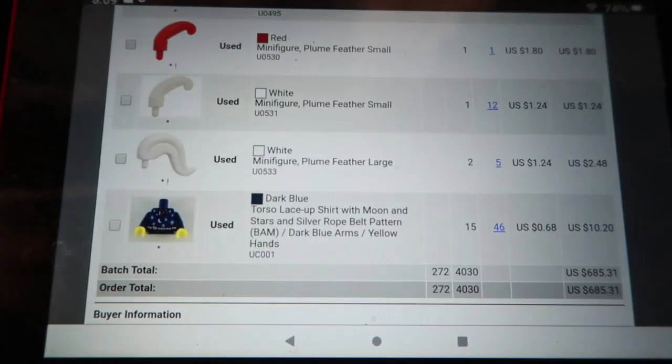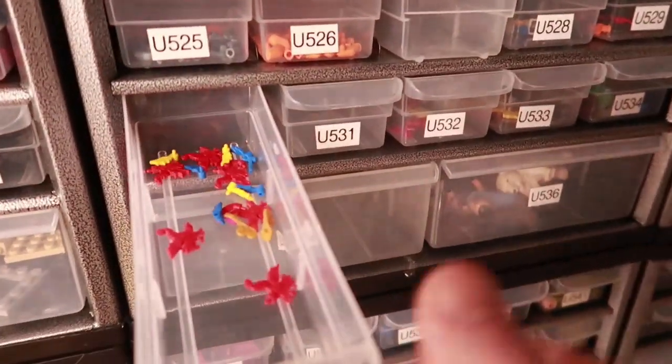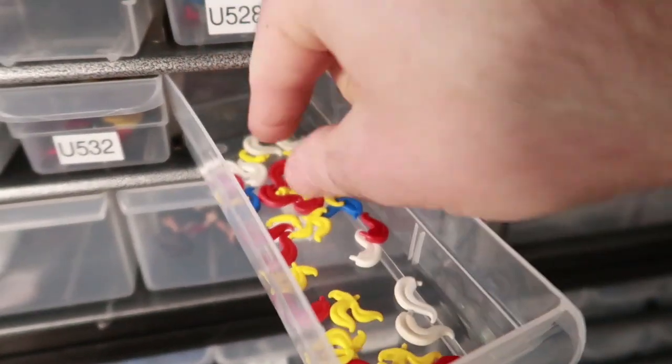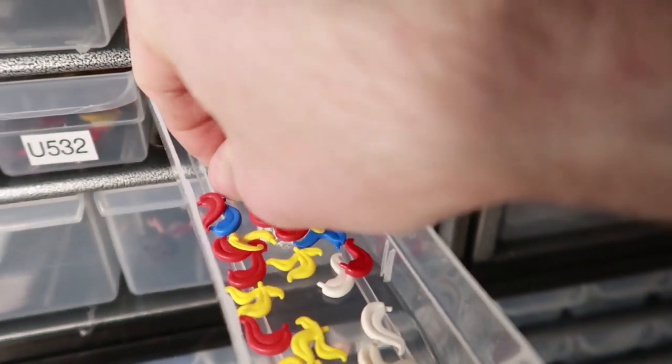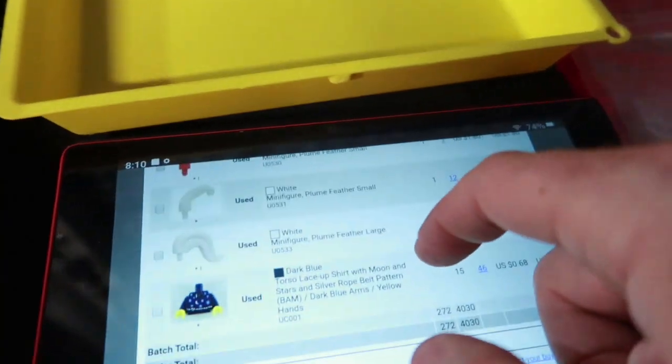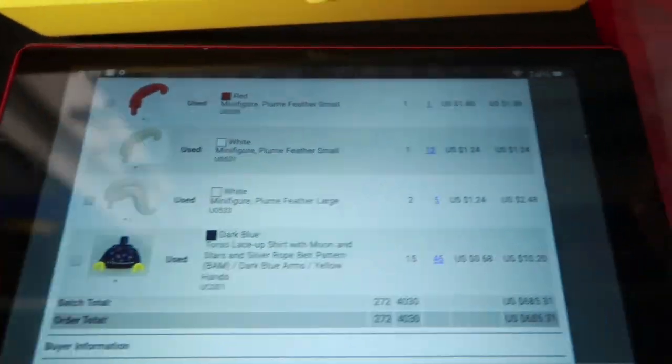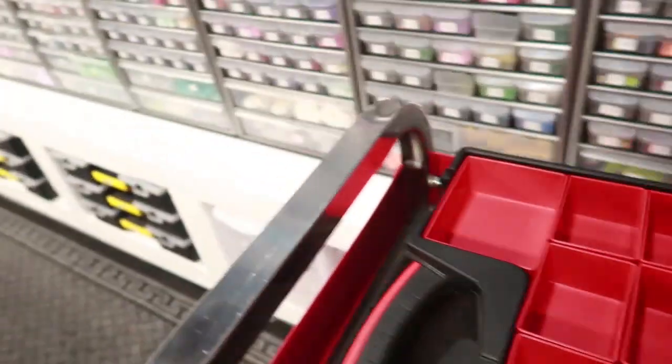I just scrolled down and realized I was at the end. I got four more parts. 530 is one red little plume. I just put these up last week. 531 is one. Is it the small white ones. 533 is two. See, I like mixing the same parts, different colors, because it's pretty easy to see them. I don't like having a lot of the same colors in a drawer, because that can be troublesome. And then UC001, 15 of these over here.